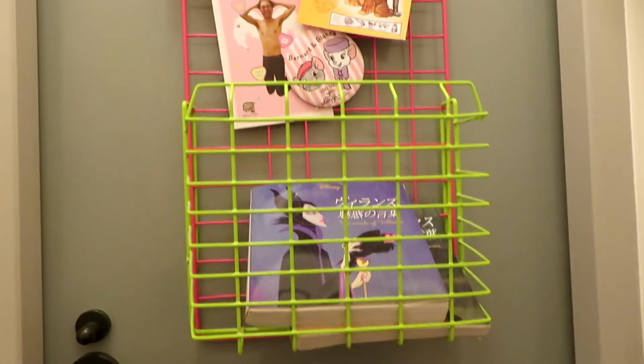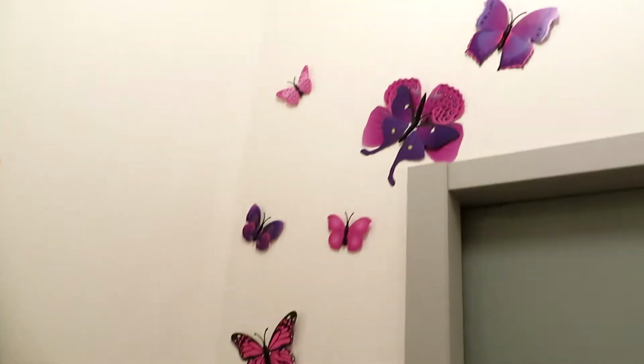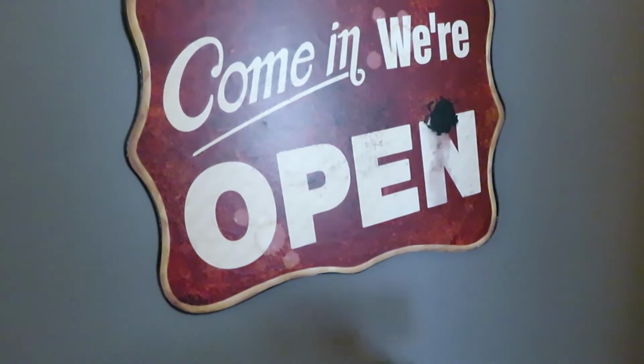We have a basket with some books. We have the Words of Villain. I don't know, this is cute. And we have one for princesses too. You know, cute stuff. And then there's also butterflies on the wall. Those two butterflies are in love. So that's the bathroom. Then I suppose we're moving into my husband's lair.